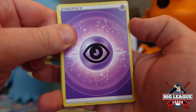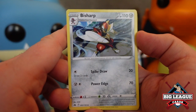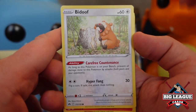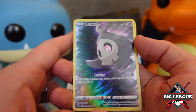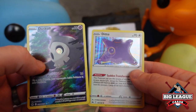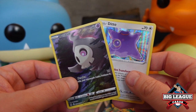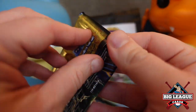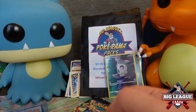Alright, four to the front. Psychic Energy, we go right to an Ultra Ball into Digging Duo, Bisharp, Sunkern, Koffing, Bidoof, Salandit, Purrloin, Duskull, Trainer Gallery, into a holo Ditto. Very nice. So that's three for three now, hits in a pack. Alright, our final two packs. This tin has already brought it, so pretty excited about it.